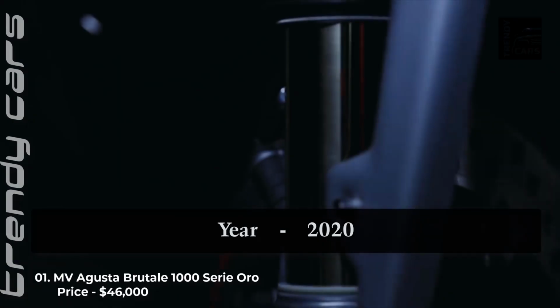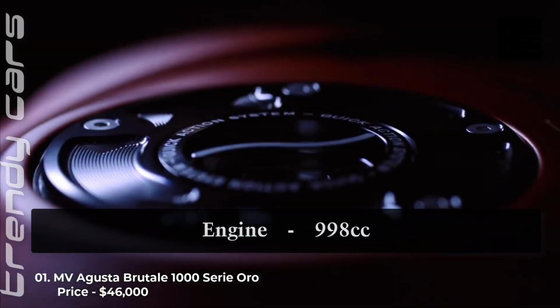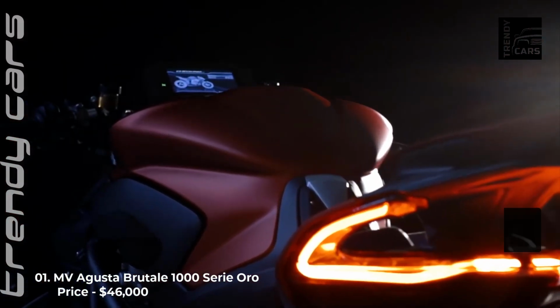The very first Brutale changed the definition of the naked sports bike forever. Today, the Brutale 1000 Serie Oro brings a long pathway of development full circle, whilst marking the beginning of a new concept focused on the pursuit of the ultimate performance.